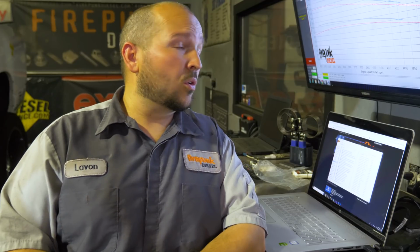And we went to the 6.7 rail pressure sensor, so now we can command 28,000 psi, which we do for competition vehicles. Generally, do not do that for street vehicles because it is harder on the injectors to run that on a daily basis. But on a puller, you still get a couple years out of your injectors, no problem. So we've got that all lined out, and we're going to send him down the road.